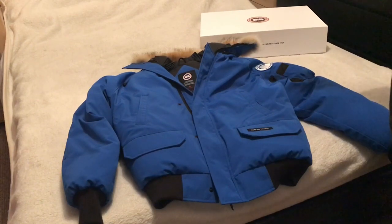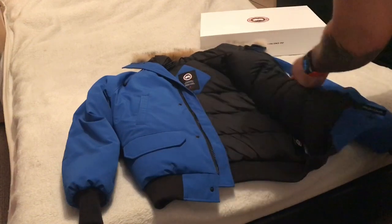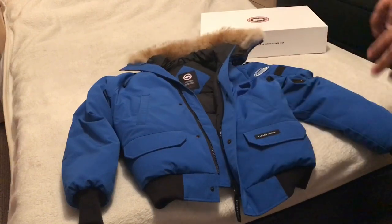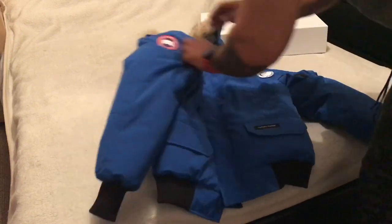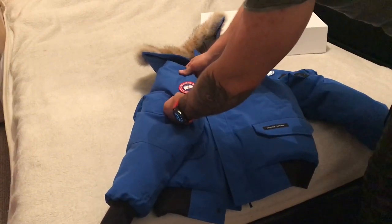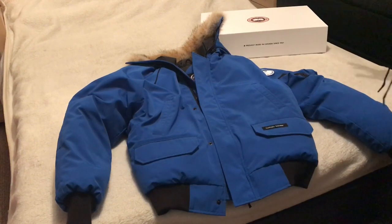There's quite a lot of criticism that Canada Goose is getting at the moment because they use natural down and obviously fur. There's a little bit of that, but in 2017 they promised that all the jackets are coming from sources that they can track everything. It's supposed to be better than it used to be. So that's why the blue color. Obviously you have your Canada Goose badge on this side. Nothing too amazing, okay?